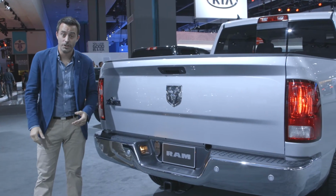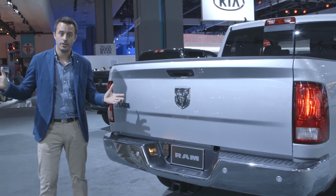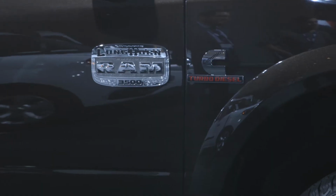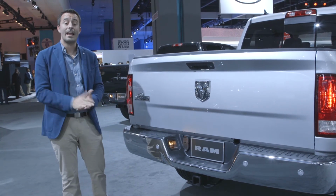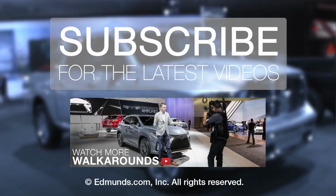That's the Ram 1500. It's available in a ton of different configurations, whether you want a Big Horn or a Long Horn. If you want to read more about the Ram 1500 and find out why it got an A rating from Edmunds, be sure to visit Edmunds.com.